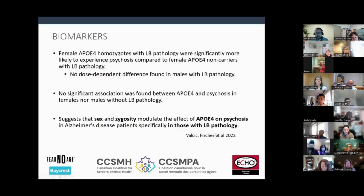So again, biomarkers. Our group has done a lot of work looking at female ApoE4 homozygotes. This was based on a neuropathologic study. And we found that those that had Lewy body pathology, and if you're a female ApoE4 homozygote, you're much more likely to express psychosis compared to males or those without Lewy body pathology. And again, this was an effect that seemed limited to female homozygotes, and only those that had coexistent Alzheimer's disease and Lewy body pathology. We haven't been able to replicate it in a clinical cohort yet, but it suggests that sex and zygosity, being a female homozygote, and having coexistent Lewy body pathology might make you more prone to becoming psychotic.